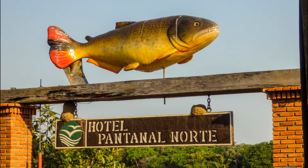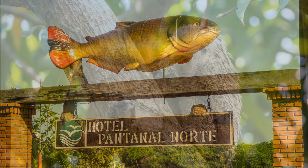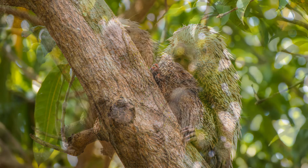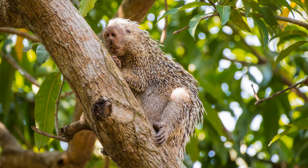It's first a fishing resort and now an ecotourism destination. The big fish is a golden dorado, a popular sport fish here. Regina points us to some trees. It's a Brazilian porcupine, not rare, but not easy to find.